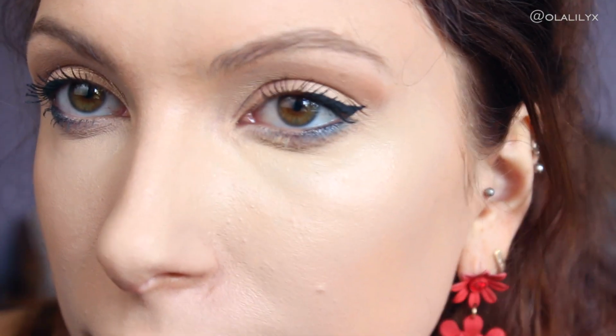I think it's probably best for me to zoom you in so you can see up close how they both look. NYX side and the Collection side.